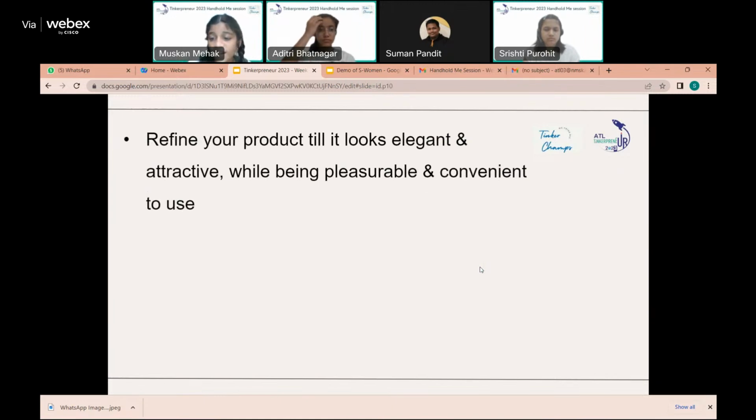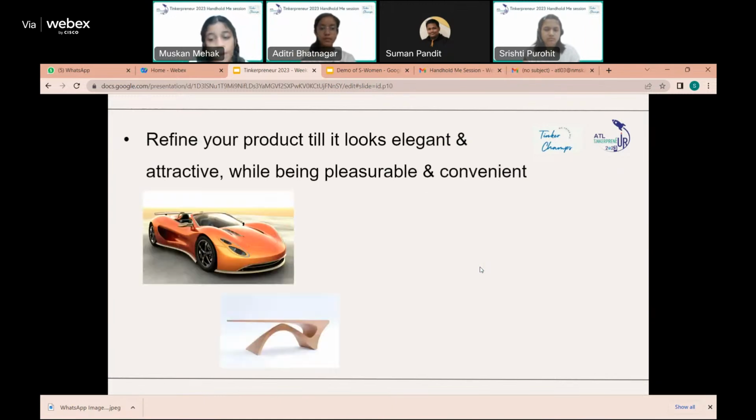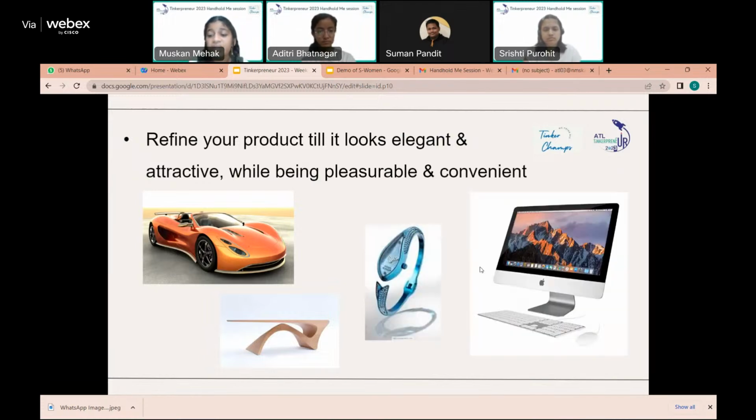And the other one: define your product till it looks elegant, attractive, and pleasurable and convenient to use. So your product has to be elegant and attractive to use. You have to improve the overall look and feel of your product. Use great looking themes, layouts, attractive colors, fonts, text, images, scenes, music, etc. But don't overdo it.